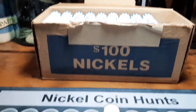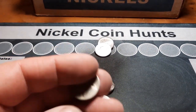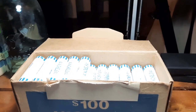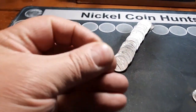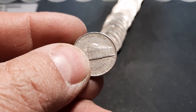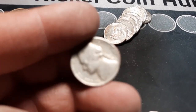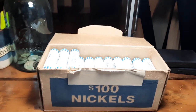Roll 1, and we have find number 1 of the hunt. First 40s nickel, 1946, out of Philly. Roll 5, we have find number 2 of the hunt. It is a 50s nickel, and it is a 1957 out of Philly. Same roll, second 40s nickel of the hunt. We have a 1940 out of Philly.